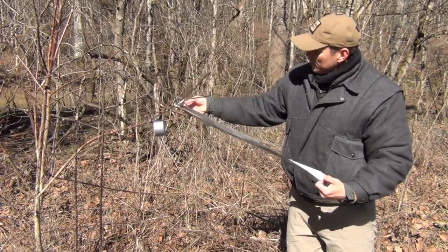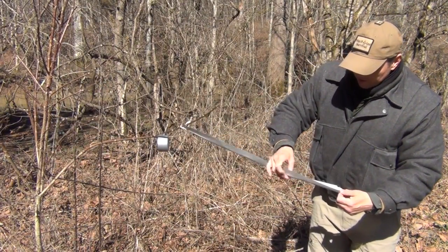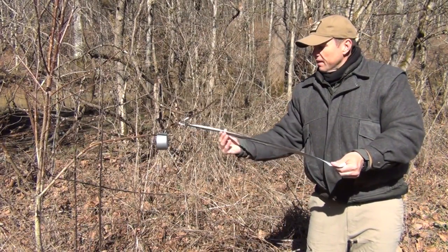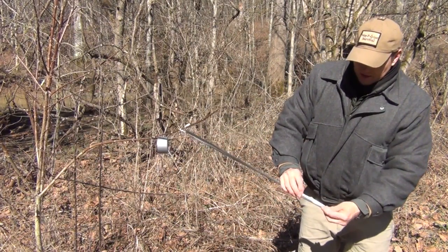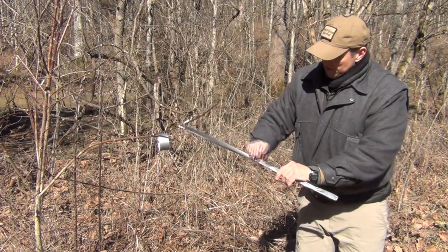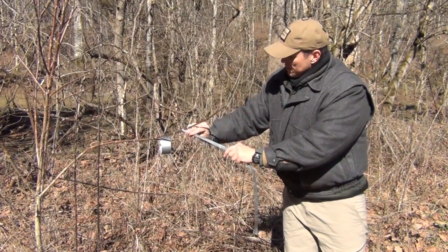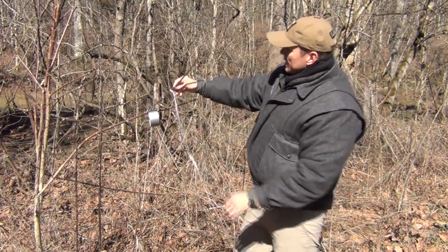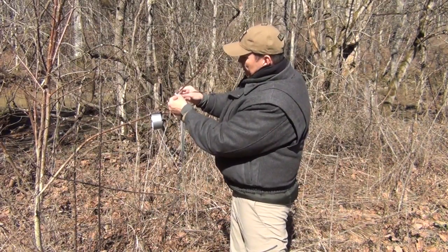Now, what we want to do is we want to take this and we want to fold it in thirds so that we're encapsulating our cord in the middle, like that. And then go ahead and fold this over. Alright, smooth that all down. Now we've got to undo this end and we've got to add a length of duct tape onto this side to make it long enough.